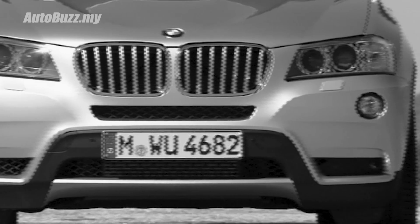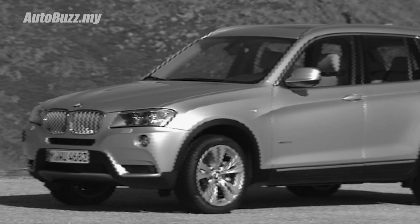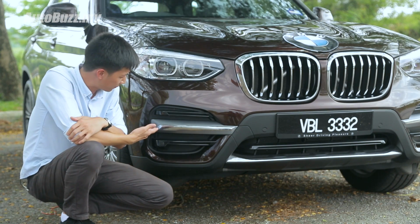I do like this new bumper design, which is much better looking than the one before, which had a fog lamp right under the headlamps, like a teardrop tattoo on a rapper's face. Although, where's the fog lamp for this?